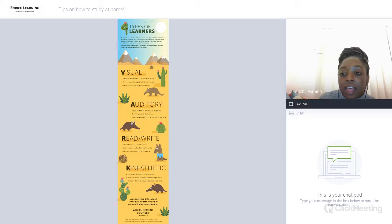Okay, the read-write learner. So the read-write learner prefers to receive written words and enjoys reading and writing assignments and processes information by writing notes. This is the type of learner that I am. And my advice to anyone that is this learner is that it's actually fairly boring and fairly repetitive, but that is actually what gets us the really good grades.